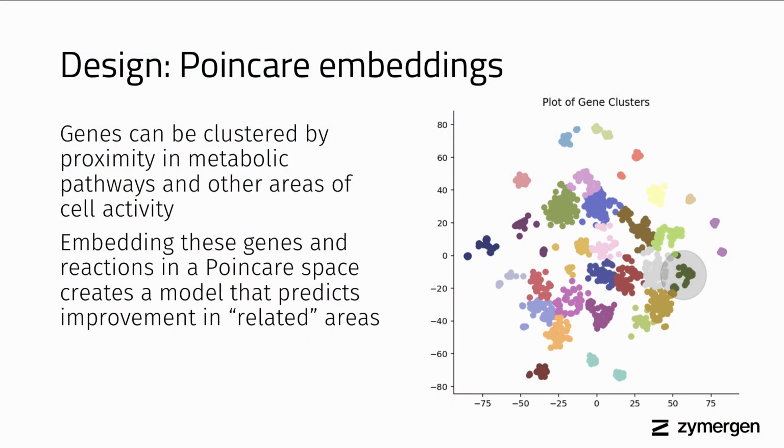Once we get to the top of the performance curve and we're trying to squeeze out just the last few percent of efficiency in an organism, the challenge gets much harder. We have to start searching over the entire genome and even consider genes of no known function. Now, there are thousands of genes in an organism and multiple ways that we could perturb each gene. And so how do we start?